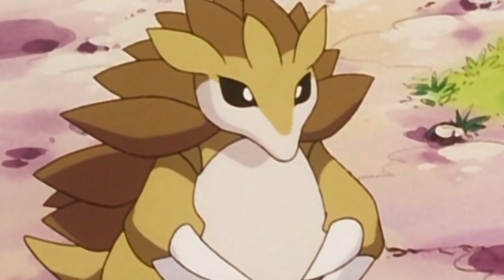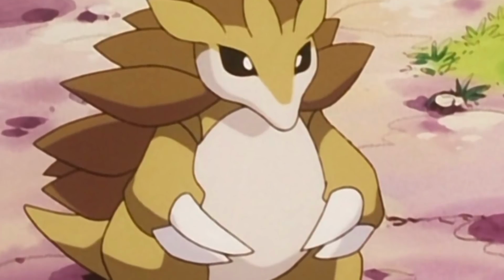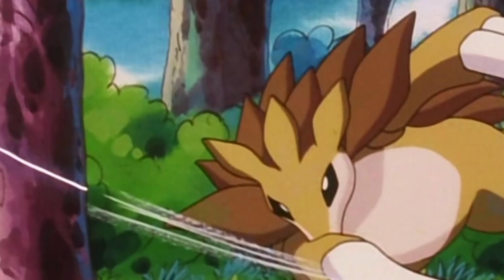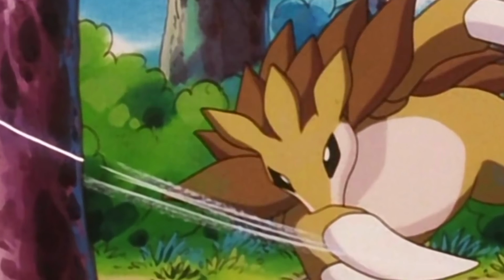Sandslash, Pangolin. Sandslash is one of our favorites from Generation 1. The Pokemon is both cute and badass, which is a combination that's hard to achieve. It has razor-sharp claws and rolls up into a ball when threatened, just like a certain animal in real life.